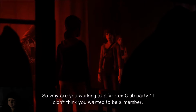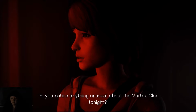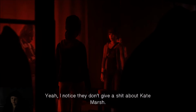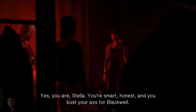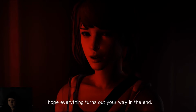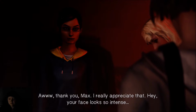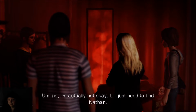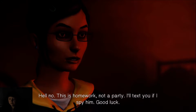So why are you working at a Vortex Club party? I didn't think you wanted to be a member. Screw that. I'm here for the job. Do you notice anything unusual about the Vortex Club tonight? Yeah, I noticed they don't give a shit about Kate Marsh. I'm glad for the job, but I think Principal Wells should have canceled the party. Guess I'm not cool enough. Yes, you are, Stella. You're smart, honest, and you bust your ass for Blackwell. I hope everything turns out your way in the end. Thank you, Max. I really appreciate that. Hey, your face looks so intense. Are you okay? No, I'm actually not okay. I just need to find Nathan. And don't get too close if you see him. Hell no. This is homework, not a party. I'll text you if I spy him. Good luck. Okay.